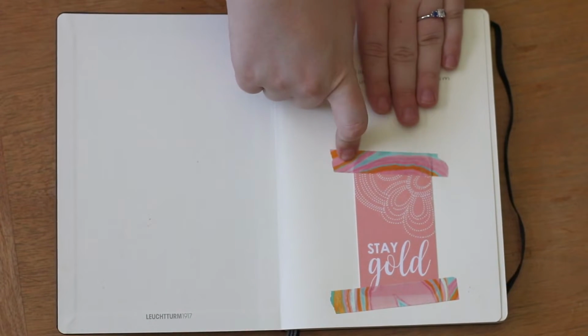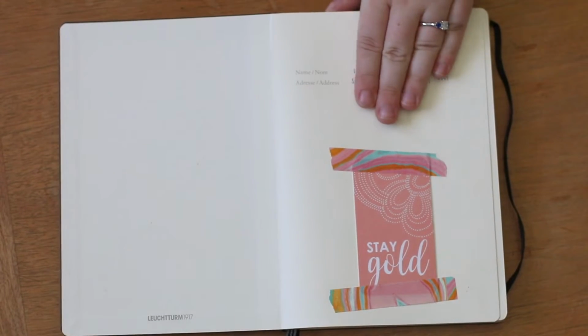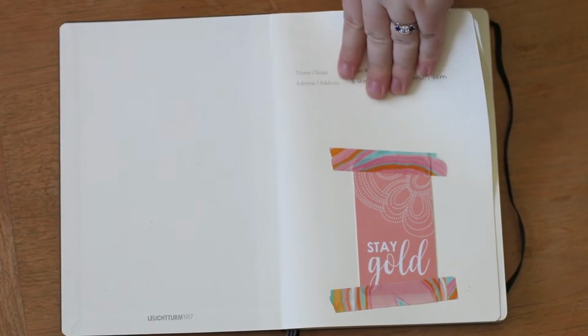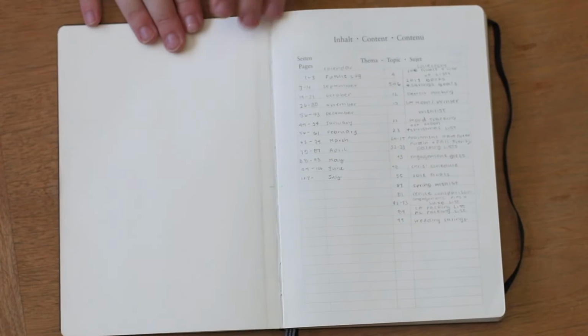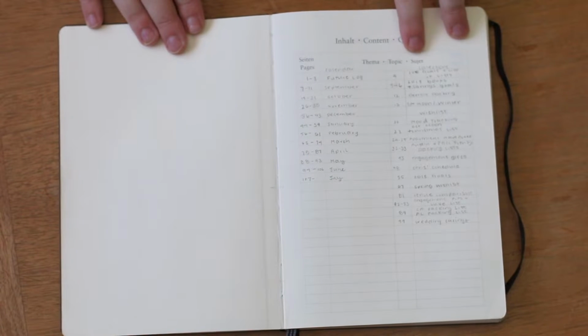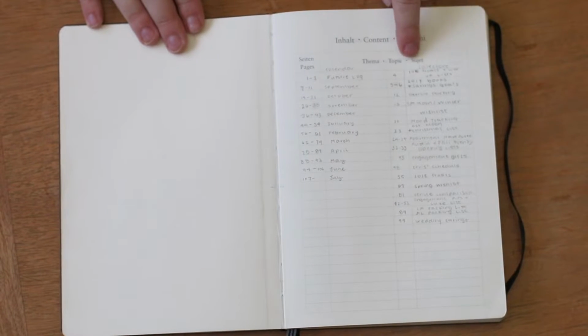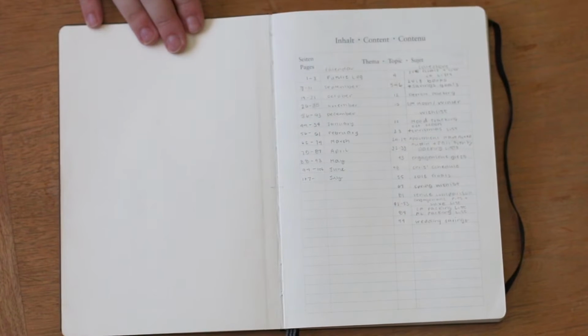And then I also taped this card in. It's, I think, an Erin Condren card with some Target washi tape. But I thought that would be kind of nice to add in. We have a few blank pages and we start with our table of contents. What I did here was I split it into the calendar and the collections sections, so you can see some of the different calendars and collections that I have. I basically split it up by month.